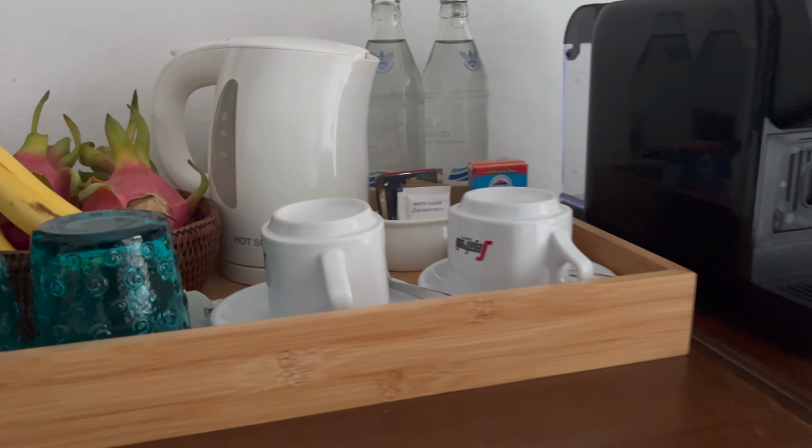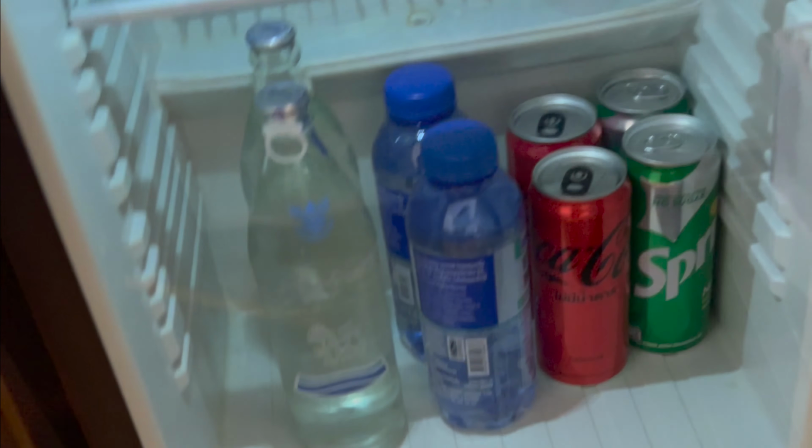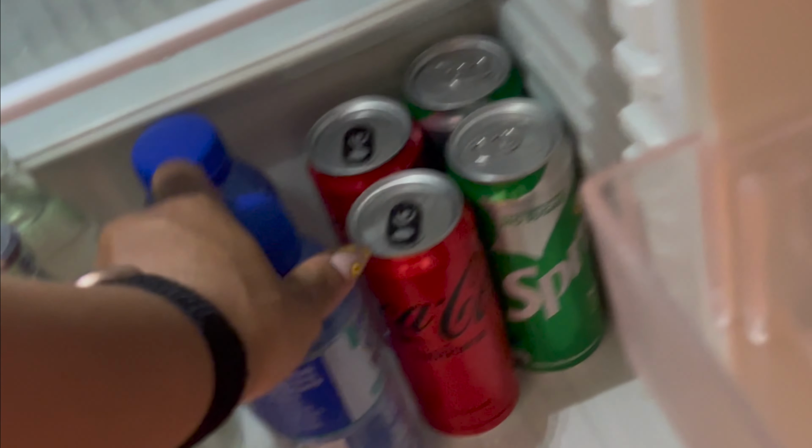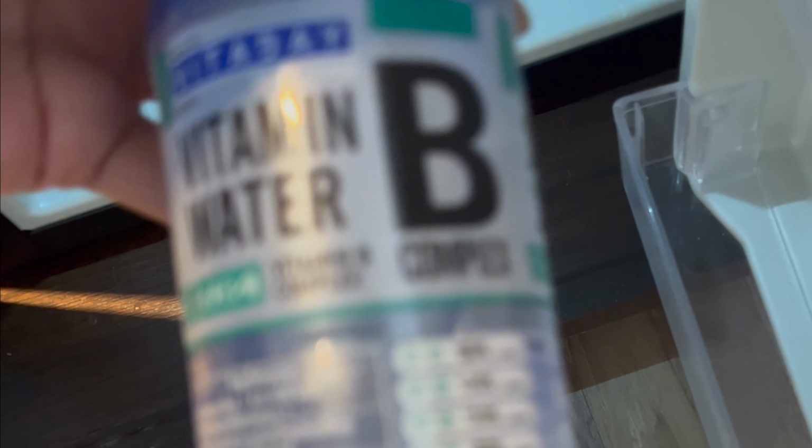This complimentary mini bar came in handy. Definitely ended up eating all of that fruit and drinking most of the drinks. I'm not a Coca-Cola or Sprite girl, but this vitamin water, clutch.